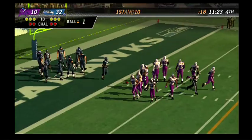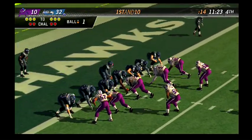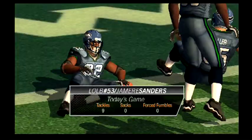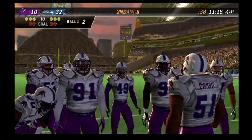Ball on the one-yard line. First and ten. Jones, the lone setback. Give it to the halfback. Sanders comes up to make the play. At the two-yard line, Jones takes it up the middle for a yard or two.